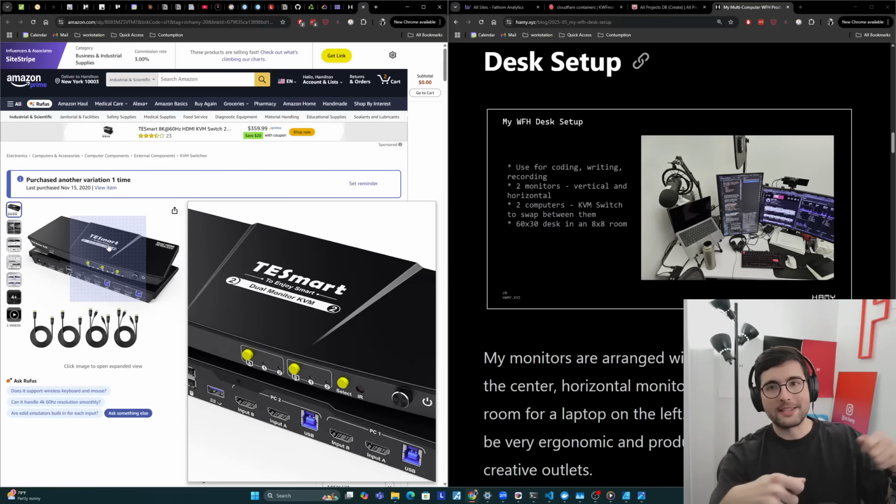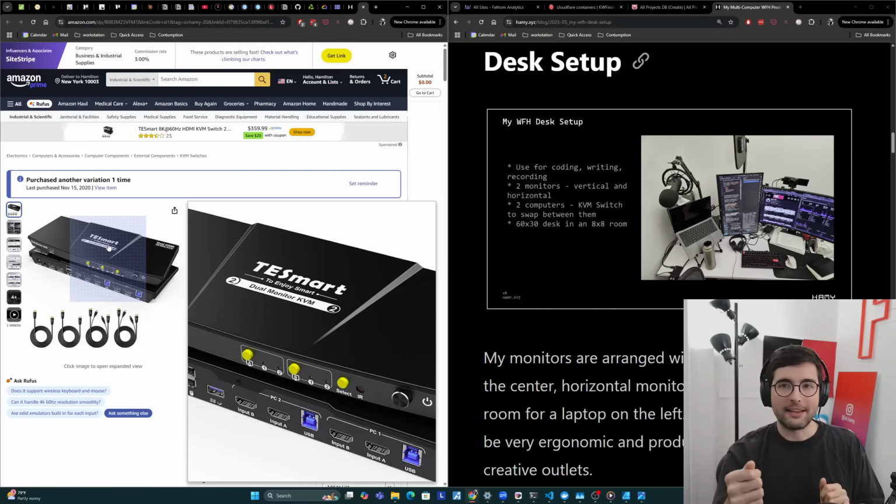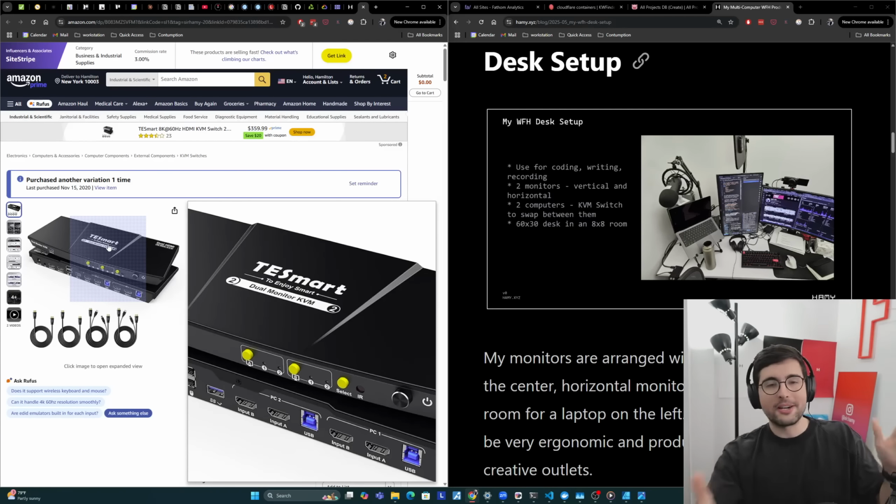And what this allows me to do is, instead of having to reach down there and changing the HDMIs and what's plugged in, I just click the KVM switch, and now it's personal computer, work computer, personal computer, work computer, which I find super helpful because I work as a software engineer on the work computer, which means at least once a day, though often more times than once a day, I will need to switch. And this just minimizes any of the problems I have with that.